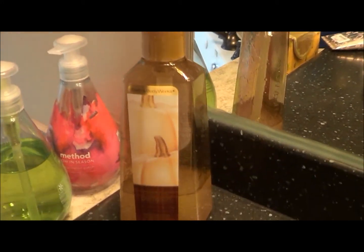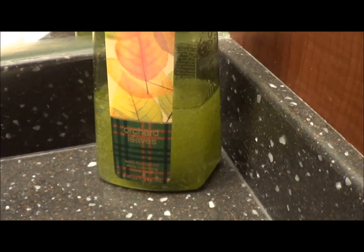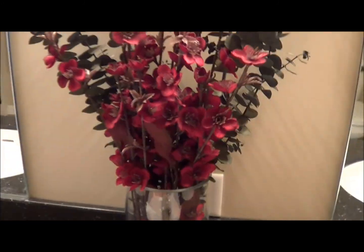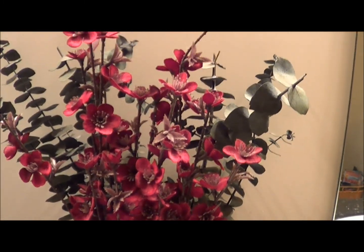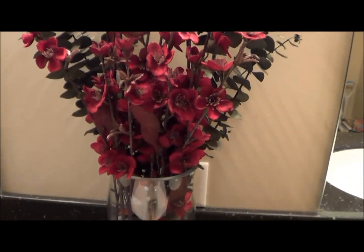The other thing I usually do is just change the soap out. So I'll change the soap in the bathrooms and on the kitchen counter. And actually, these ones are left over from last year. Oh yeah, I changed this out too. Just put the darker flowers in it. That's it. That's all my fall decorations.